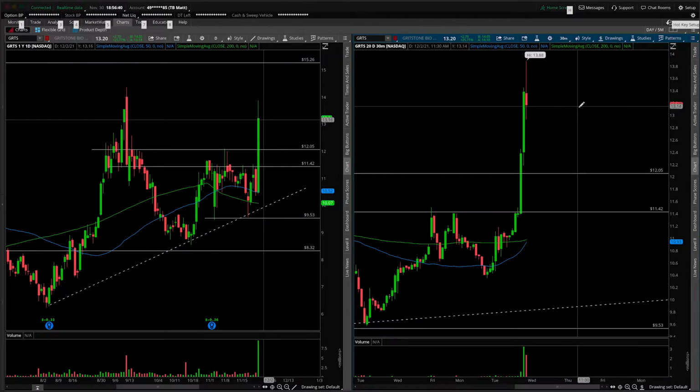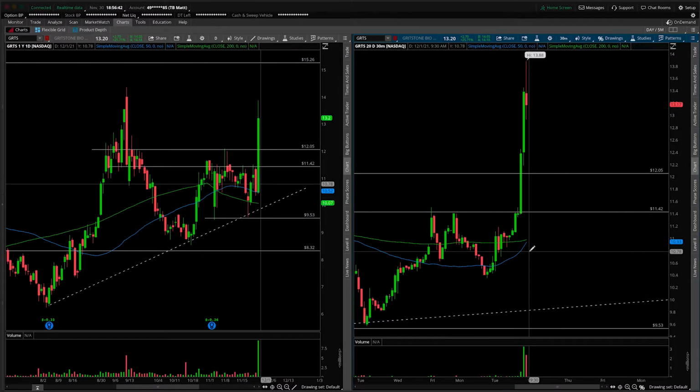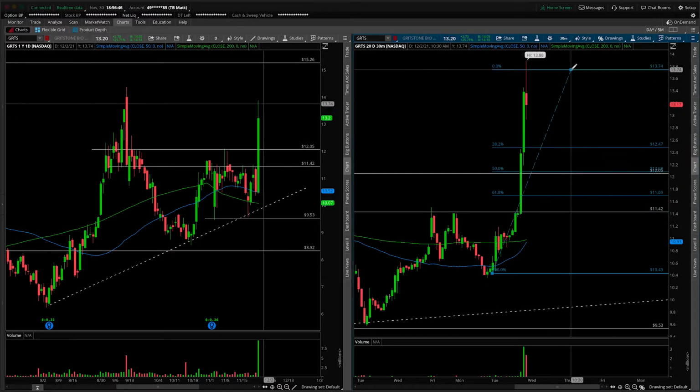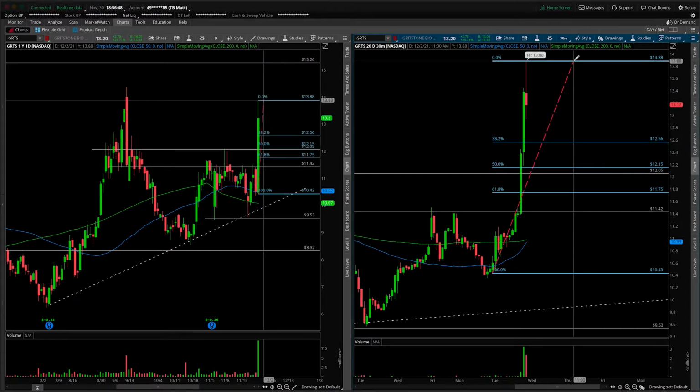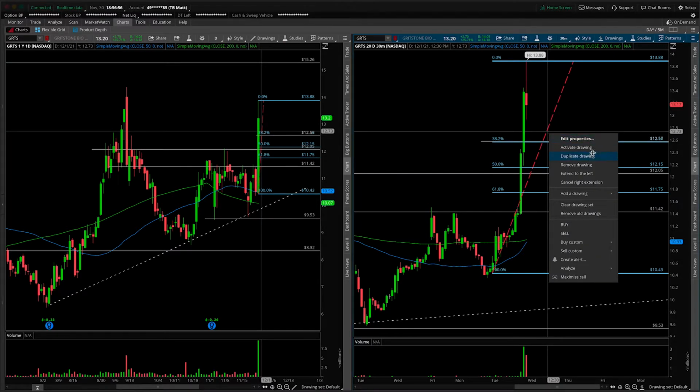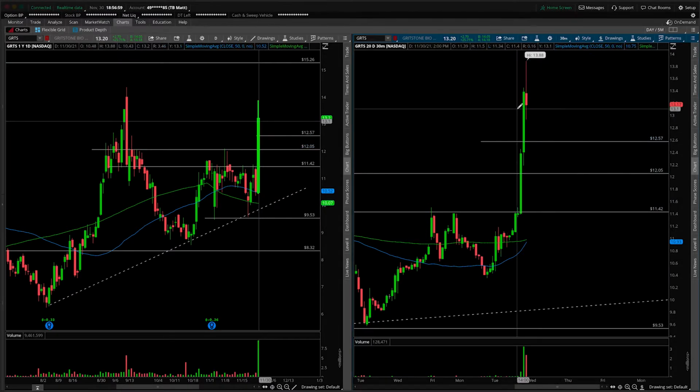So what we want to find are essentially the levels where if we pull back, we can start looking for support. So let's come in from the low of today's session, basically the low of this move, all the way up to the high and get our 38.2. That's the first place we would want to see respected if there is some sort of major pullback. It's also very close to the psychological area of 12.50. If we get those fibs off the chart, there we go.